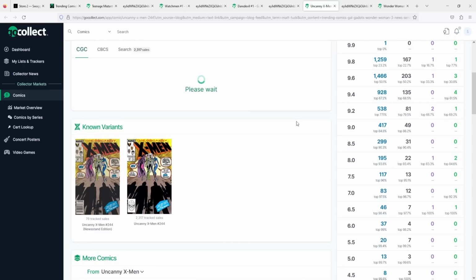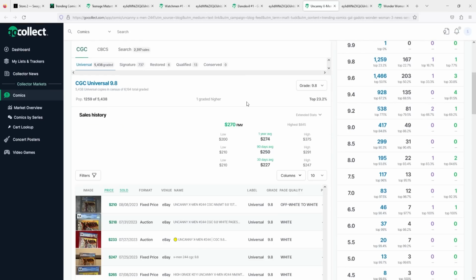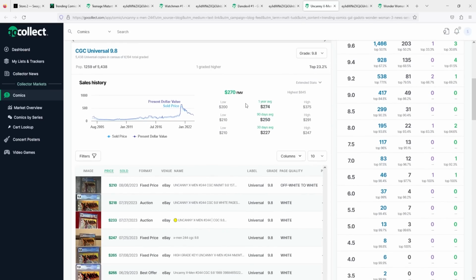30-day moving is 220. And this is currently in a position where, when we're talking about the values, we talk about the retracements. I feel like now is probably a pretty decent spot to keep your eye out for this one. I think if you're spending $200 for a 9.8 for a first appearance of a character that is generally pretty popular, we're talking about the top 20%. The 2020 price for this was around $190, $180. So basically we're kind of right back in line to the trend.